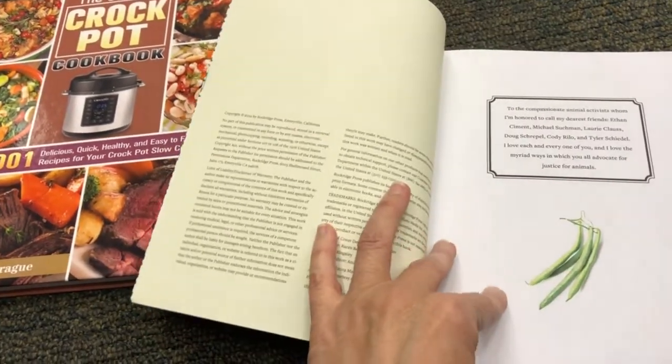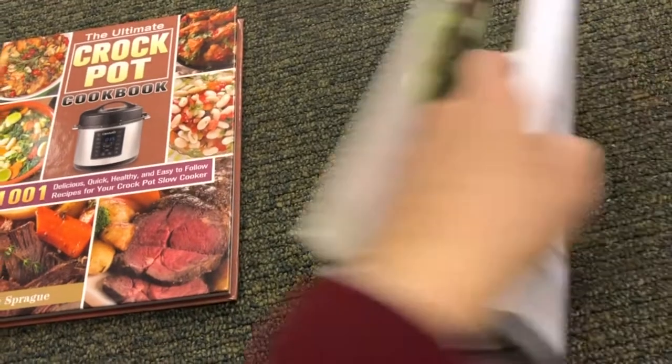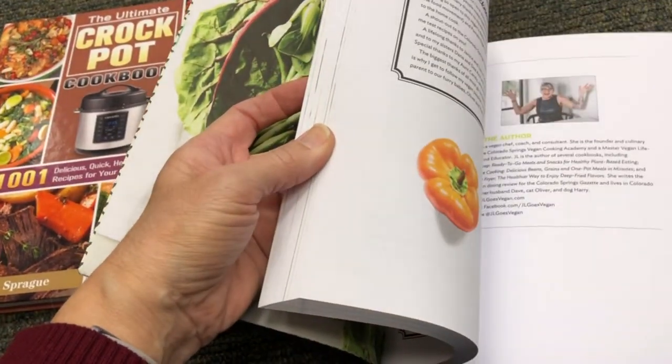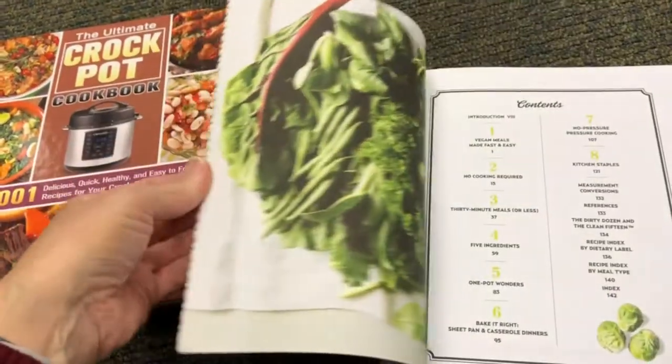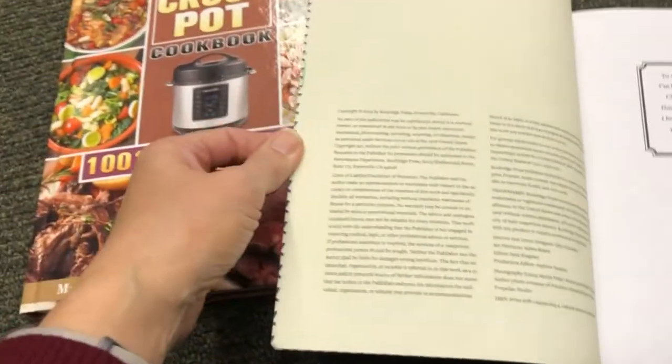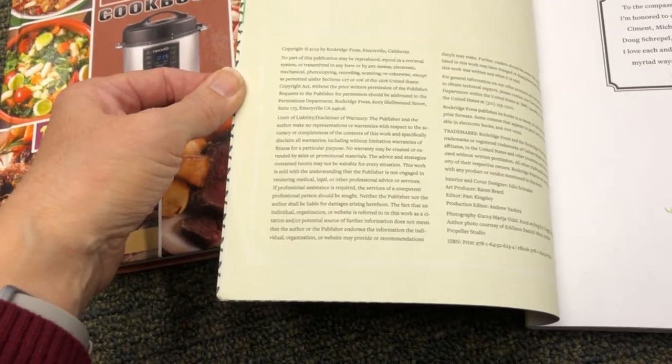And yes, credits page is in the back. Okay, not a copyright page in here. Would like a copyright page. I guess technically, well, here it is. Here it is. It just looks a lot different. A lot of words.